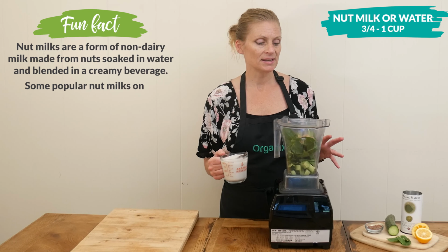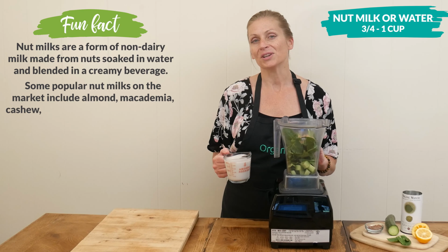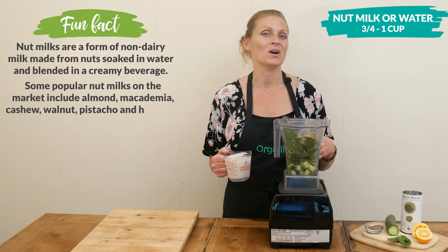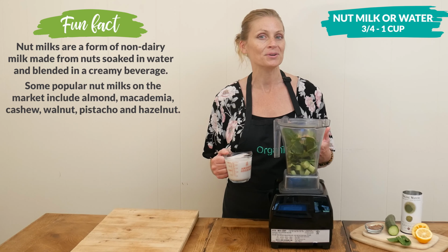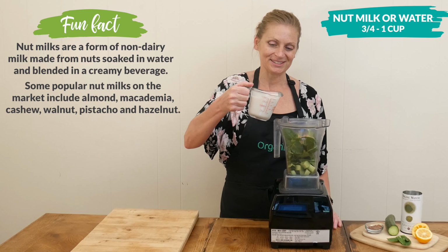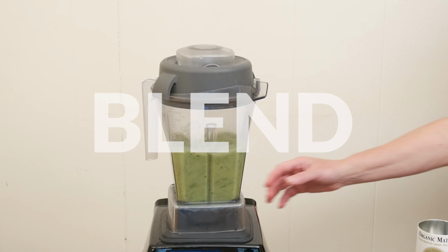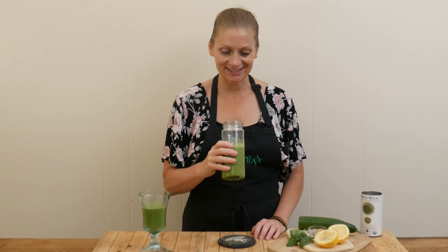Okay, so it just depends on how thick you like your smoothie to be. Maybe start off with 3/4 of a cup, blend it up. If you want it thinner, add in some more milk or water. If you want it thicker, just add in some ice cubes. Blend up all of your ingredients really well. Okay, we are ready to give this smoothie a taste.